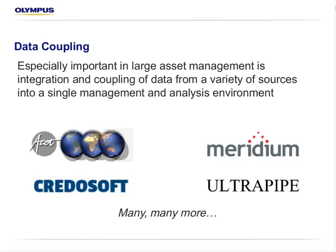And one of the requests from the service providers that are doing NDT for these assets is the ability to interconnect with these software suites and be able to dump data directly into them without having to go through a manual reformatting or a manual entry into these third-party software suites.